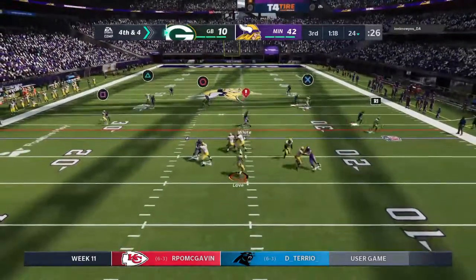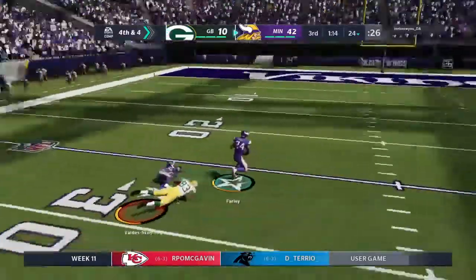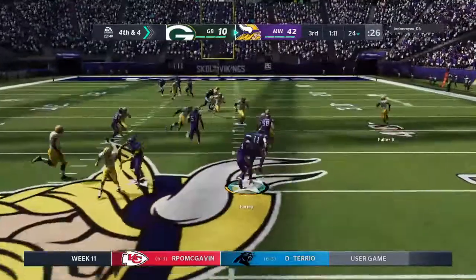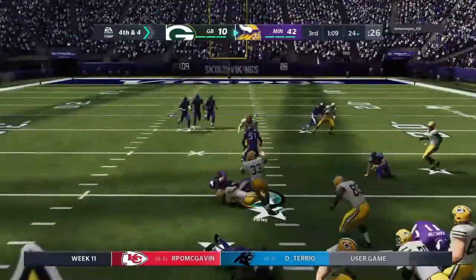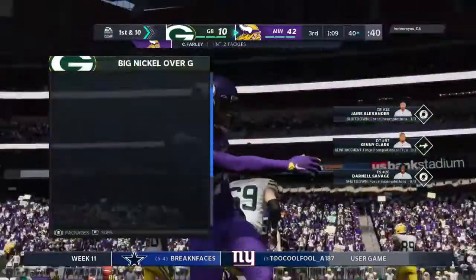On 4th down, they snap it to Love. He's going to loft one deep left side here. And he's going to be intercepted a 3rd time. Picked off near the 26. And they will finally stop him as he's down to the 40-yard line.